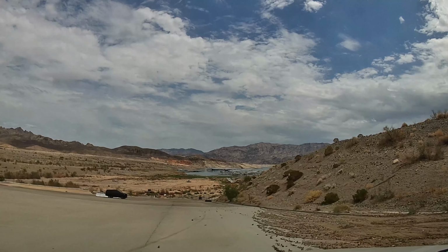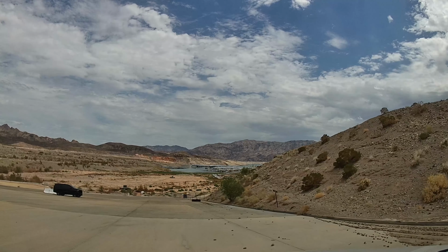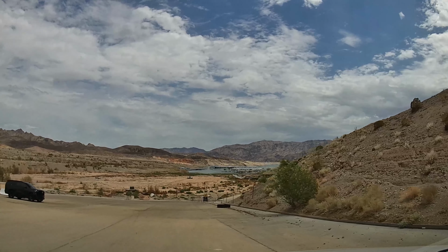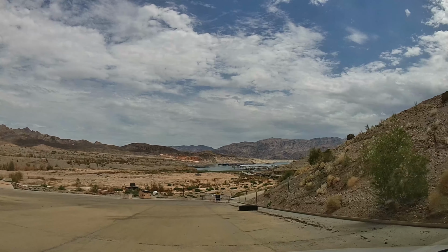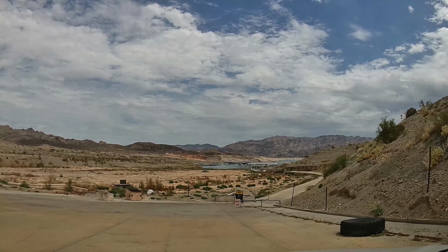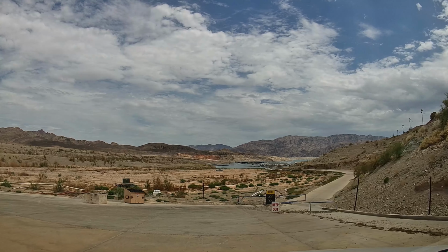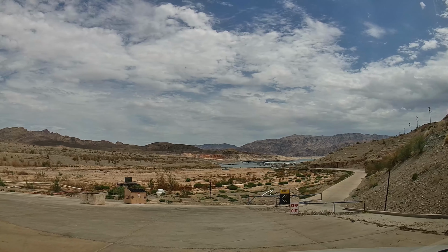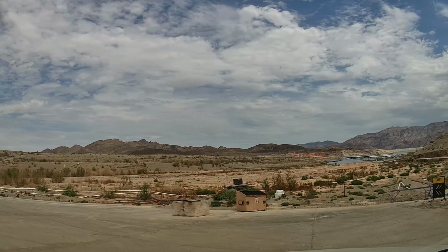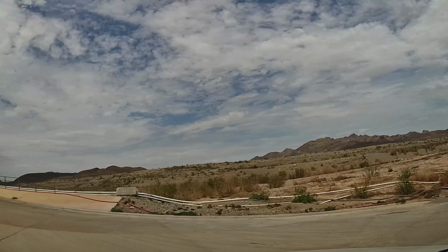Oh, like a dry out. Yeah, no water. Oh my God. That is very bad. See, they even had a place where you could walk out to that other dock that's not even in the water anymore. That other, what do you call those? I forget what it's called. Anyhow, where you'd pull up with your boat.